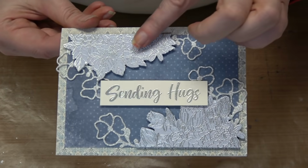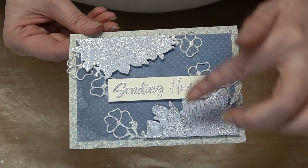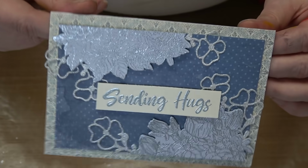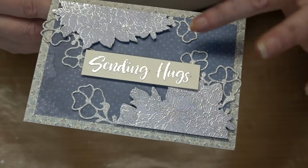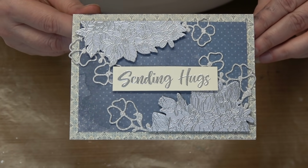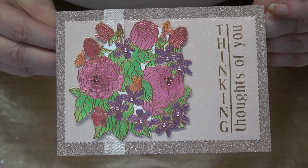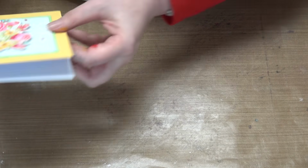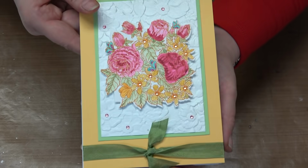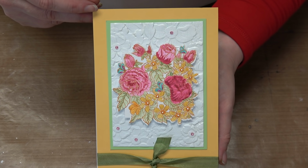And then look at this. So embossed in silver and then cut in half to use as corners. Is that beautiful? And then you've got the little flowers or dies that come with that set. Those are the extras. And thinking of you. And then they did a 3D embossing on the background. And then alcohol markers. How pretty is that?